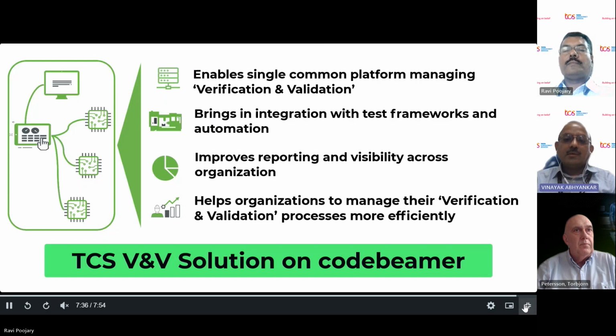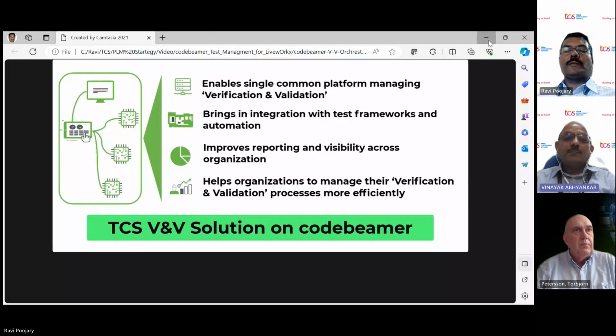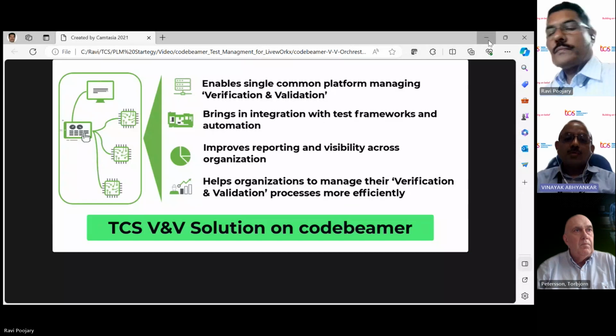Thanks, Ravi. What we wanted to show was how the overall integrated platform can be built around Codebeamer to manage your validation and verification process. So let me pause here and hand over to Peterson. If we have any questions, we have just 7 minutes, so we can go ahead.